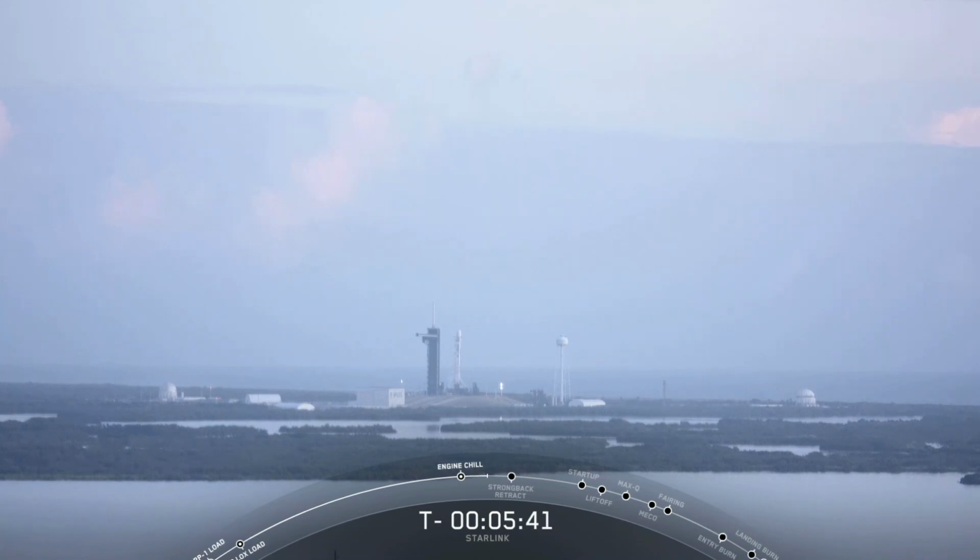Now, with that, vehicle, satellites, weather, and range looking good for an on-time launch. Weather, of course, with that watch item right until the final minutes before liftoff.